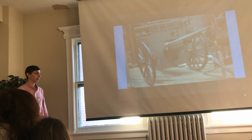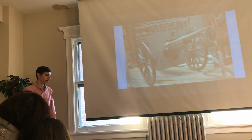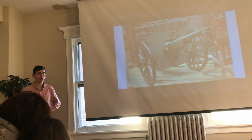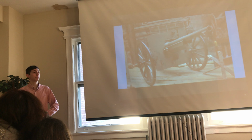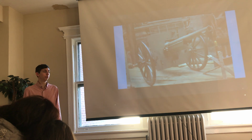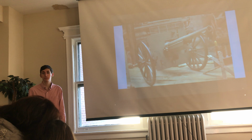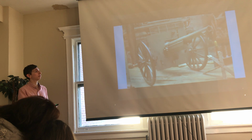So this thing could fire, I believe, I read a statistic somewhere that it could fire 6.4 rounds in 10 seconds, which is like one round almost every 2 seconds. I'm assuming that would be with an extremely well-trained and experienced crew, and under ideal conditions. But really, every few seconds they could fire a round out of one of these things.